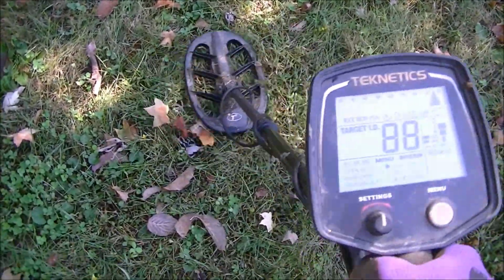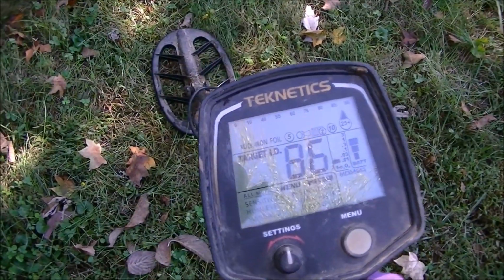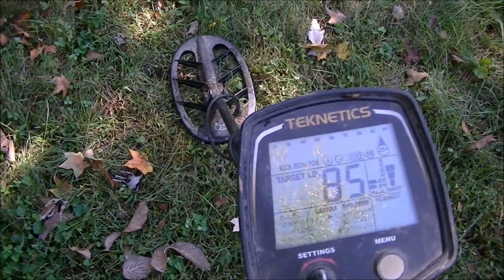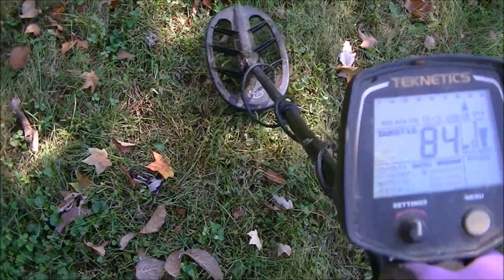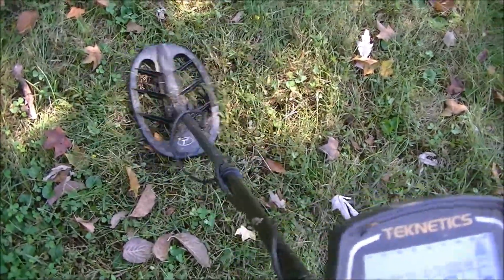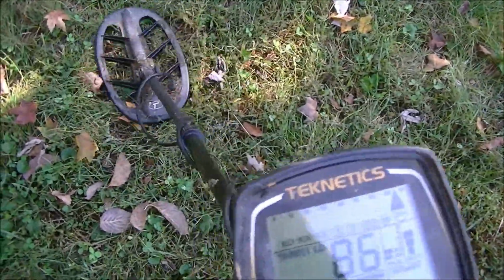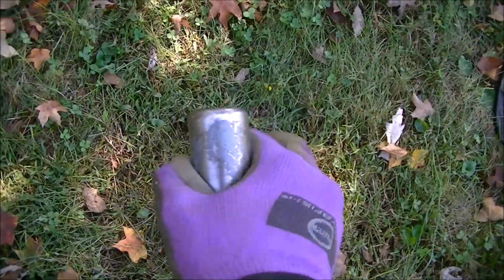All right, I'm locked onto a really good signal here, and we've tested with a couple different machines. Here's the T2. Just this signal came out of nowhere. It's kind of like mid-80s, from like 84 to 87, which is kind of like a worn silver dime signal. It was tested on the MineLab CTX, and it's coming up like 44 conductivity, and Jerry said it sounds like a silver dime on his Deus.